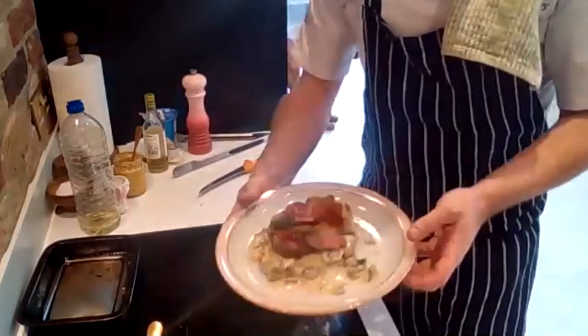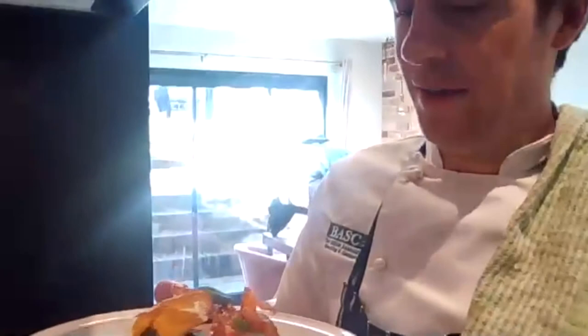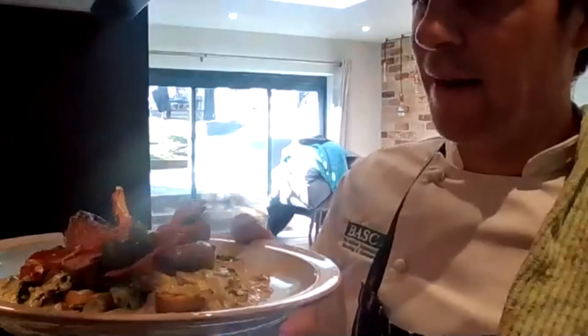Anyway, that's what mine looks like. Looking forward to eating that. It's been quite a simple dish, but fantastic product from Curtis, the pigeon. We've still got the bones to make a nice stock with, and we've got the legs to do something else with, but pigeon breast with creamy mushroom sauce and crispy Parma ham, can't really go wrong with that. And I think we should sit down and enjoy that.